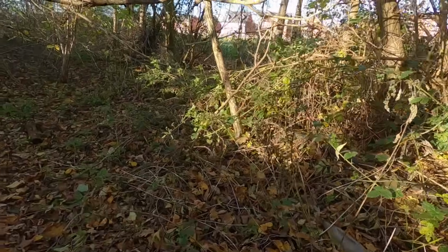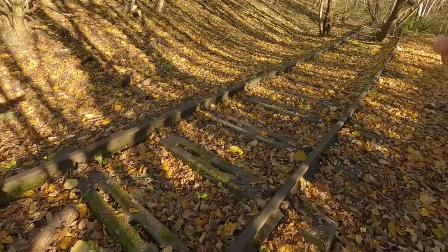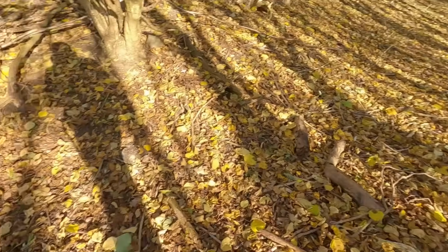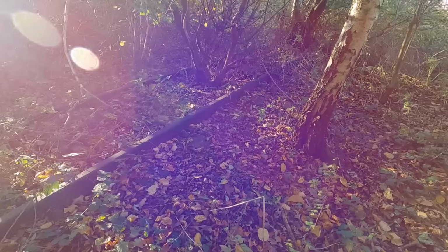I'm assuming it's just going to get severed at some point. I don't think I can get that way. Let's try. I like this bit. It's still got all them sleepers, look. It's got something to do with it being an internal section of railway line. There we go, look. So it continues on.